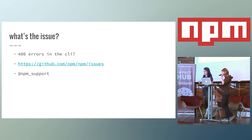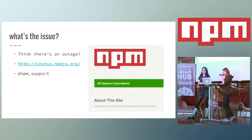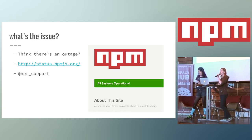Sorry, actually, Lori responds to the support Twitter sometimes faster than we do, which is cool. So if you get anything, yeah, tweet us all the time. So maybe you're seeing 400 errors on the CLI, and the error screen encourages you to file an issue. But as you probably know, there are many issues there, and you can search for what you need to find, and you'll get lots of help from the community there.